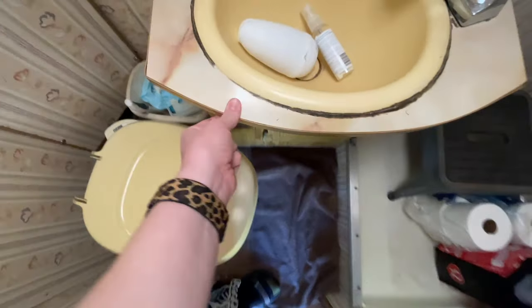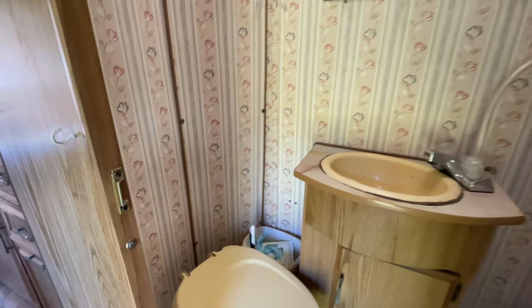Too squished, too yellow. There's literally an inch and a half between the toilet and the cabinet. And then up here, it overhangs, so as you sit, there's no proper way to use this toilet. And even then, you have to be prepared to have a good lean. Sometimes you need a good lean while you're doing things.